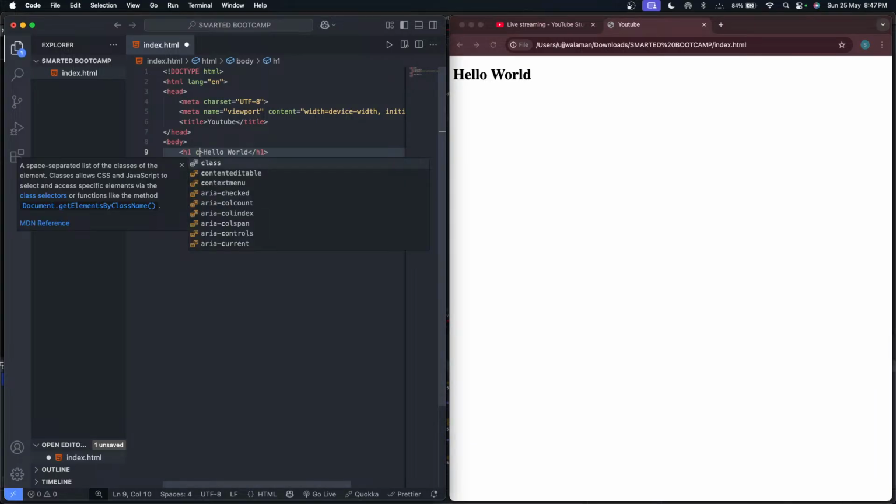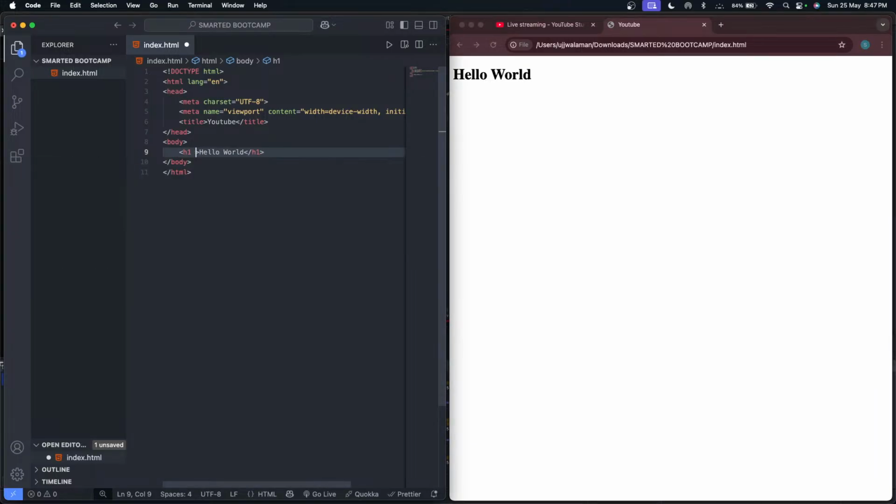So let's write style equals, then we write color colon, let's say red. We hit save, we hit refresh, and you see the color of our h1 element has changed to red. Now, what is this? This is basically an attribute. Our attribute looks like this, and we have a name at the start, which is style, and then we have an equal sign, then the value of the attribute, right?